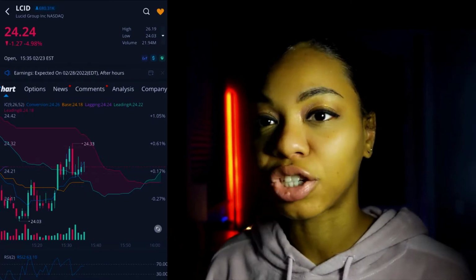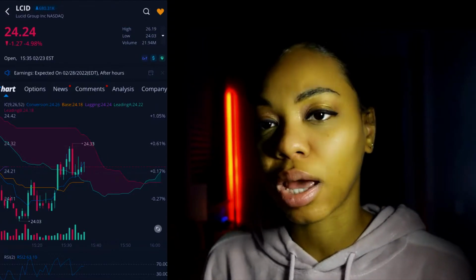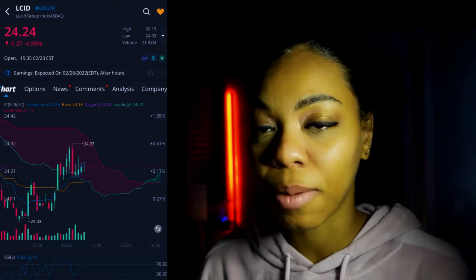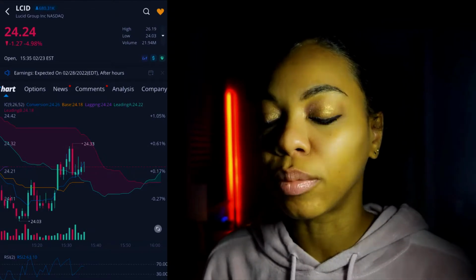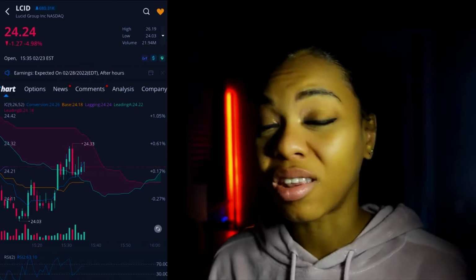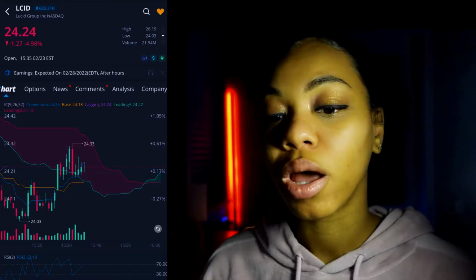Now from start to finish, this trade took about 15 minutes. I'm going to leave everything here so you can see the exact moves. This is considered a scalp because it is such a short time frame. Intraday trading would be more if I held it for several hours or maybe over the course of the day. But in this case, I'll be finished with this trade in 15 minutes. So let's get into it.